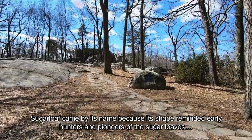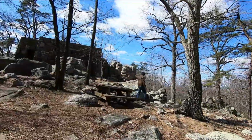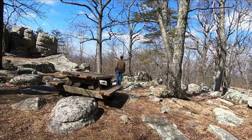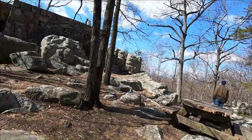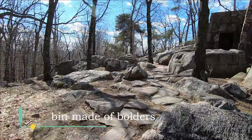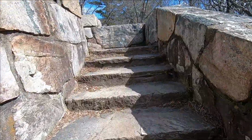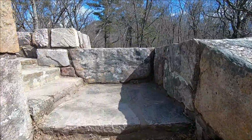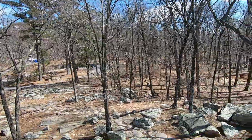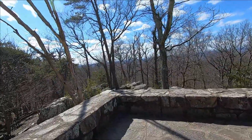At the opposite end of the parking lot is a stone house. So if you have kids, you've got to take them here. They love it. Facing the stone house to the left, there are stairs leading to a rooftop terrace. If you want to come here on a date or just to get another view, you get a fantastic view of the Potomac.